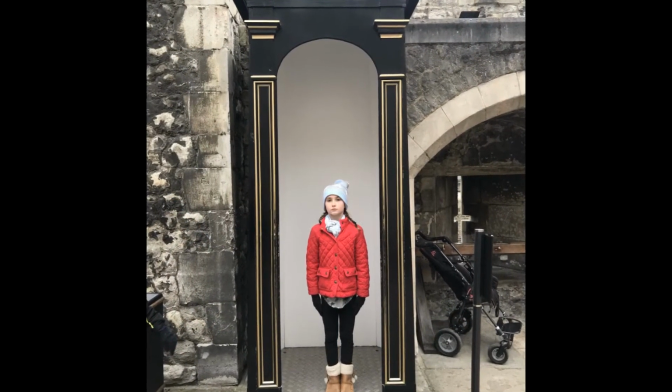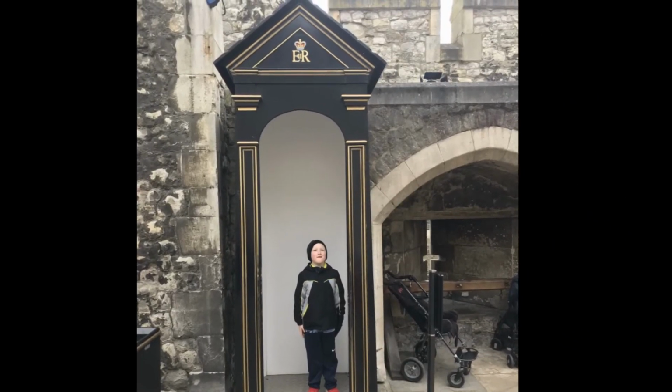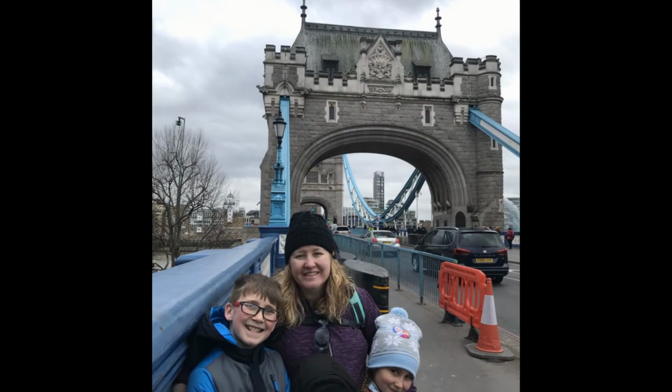Kids got to pretend to be guards. She makes a little guard. He makes an even littler guard. No, he's not littler than she is by much. And there's our oldest guard. Still short.